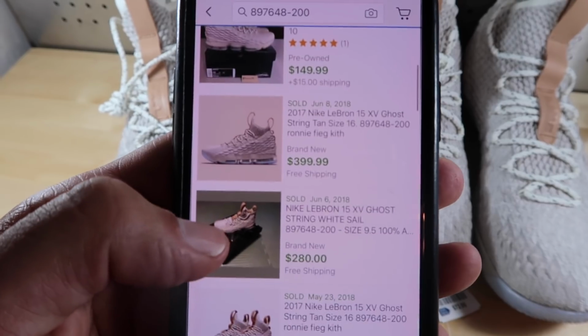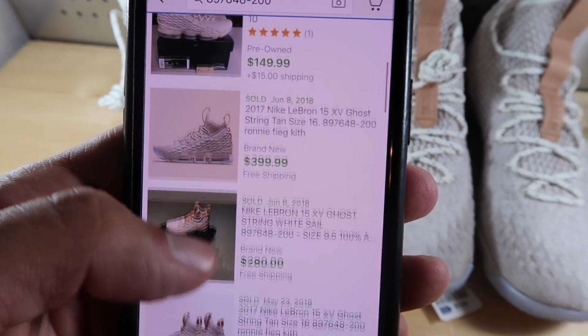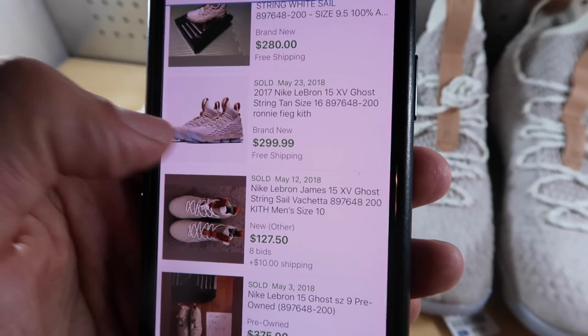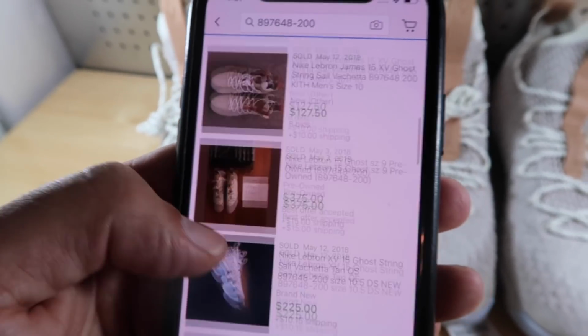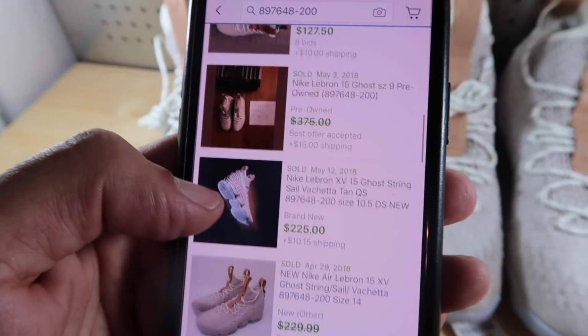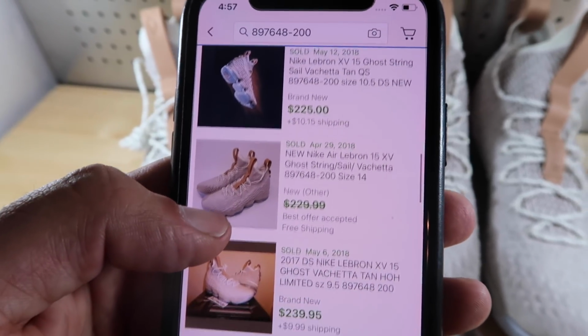Pre-owned $150. A brand new size 16. So maybe I should have picked up size 16, but they didn't have it. $400. Another size 16 for $300. That's insane. A new other size 10. They went that one on bid. $130. Size 9 pre-owned. They took a best offer. $225. That was what, size 10.5.